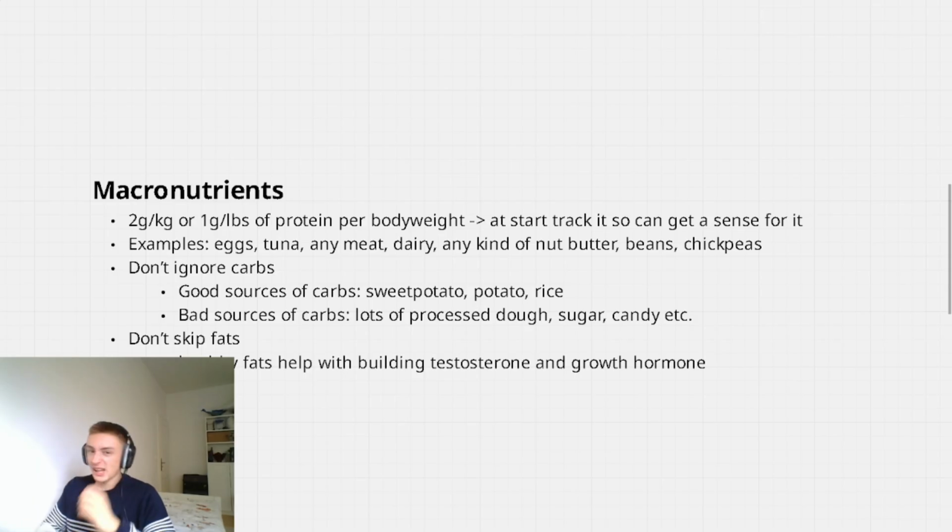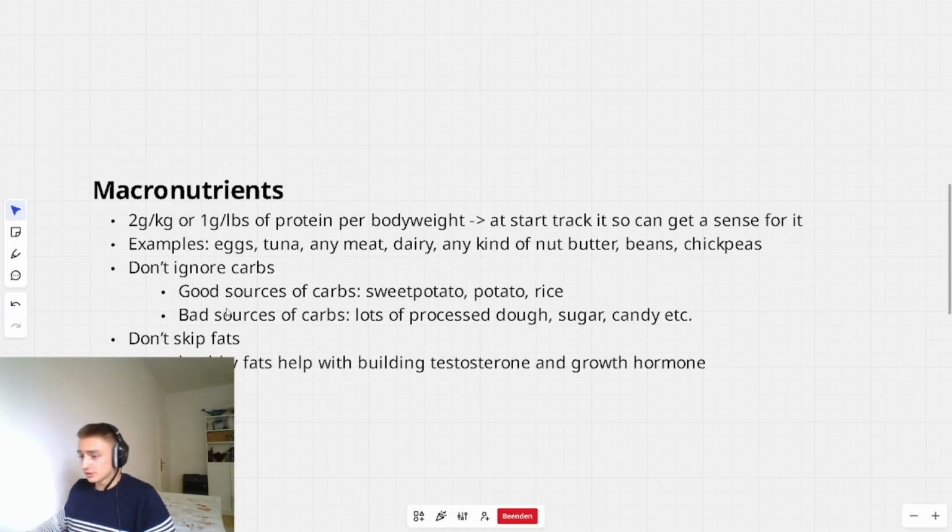Next we have sugar, candy, donuts, you know, that type of stuff. I'm not saying that you don't eat this at all, but I want 90% of your diet to be clean. Don't eat this all the time. It's okay if you eat this like once in 2 weeks or whatever, it's not that deep. But generally speaking, please stick to the good sources of carbs. Sweet potato, rice, sourdough bread, yeah, things like that.